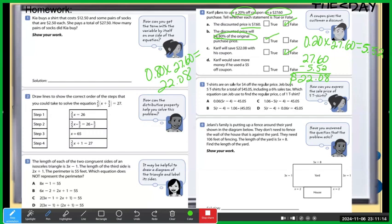Another problem? Is it number 5? T-shirts on sale for $4 off the regular price. Jail buys 5 T-shirts for a total of $45.05, including the 6% sales tax. Use this to find the regular price R of one T-shirt. One T-shirt is R. Take out my $4, so that'll be R minus what? My T-shirt is R. The first thing they said was I took $4 off, so that would be R what?